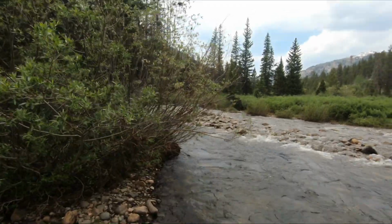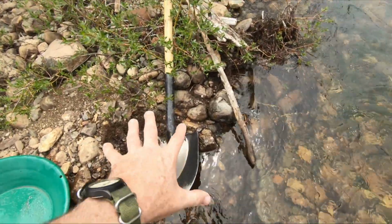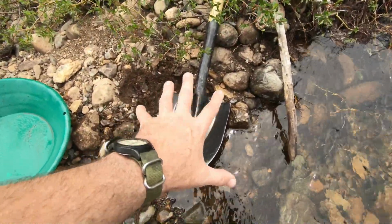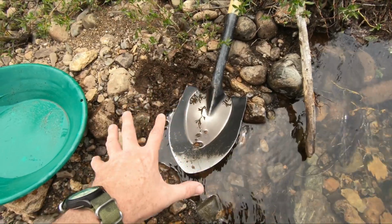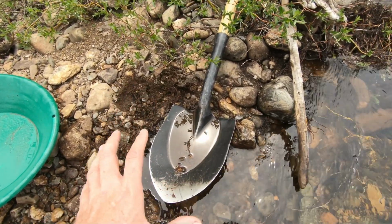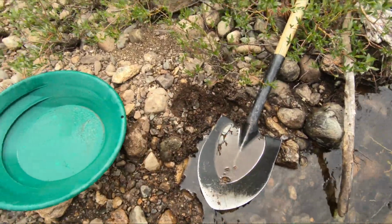All right, check this out. We're at the inside bend of where the stream comes around. And right here behind this plant, out of the root system, but still in a compacted area of more organic material where gold could possibly get trapped, I did a sample pan and I found absolutely nothing.